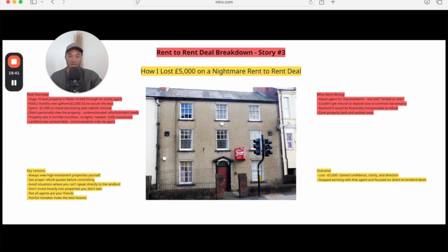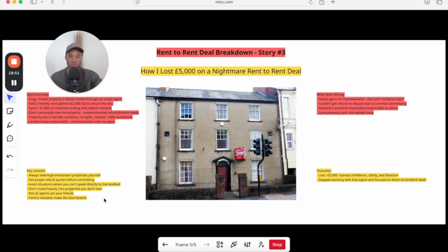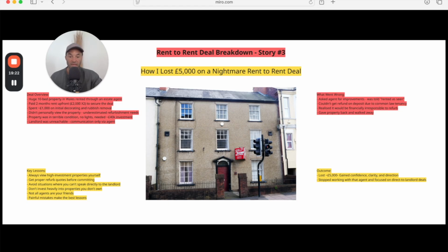So remember, not all agents are your friends, and sometimes they haven't got your best interests at heart. So really make sure you analyze a deal before you take it on, and make sure you have a genuine relationship with the estate agent. Some of them are going to see you as competition, and some of them might even try and stitch you up. So be aware of that.